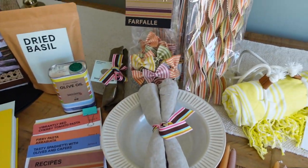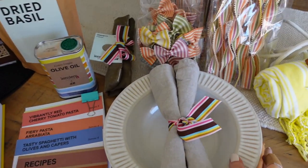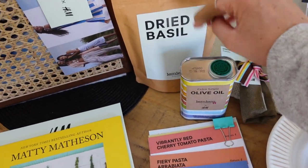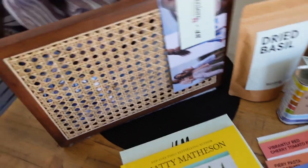I'm just getting everything out of the box. I mean, how amazing is this pasta? So there's a nice little pasta dish as well here. Some napkins, there's like spaghetti. We've got olive oil, dried basil. Again, the recipe cards, the candles, and the clothing is just in here as well.